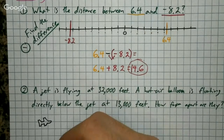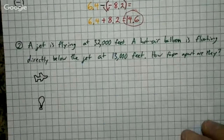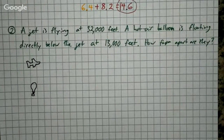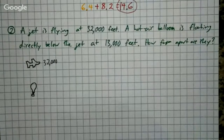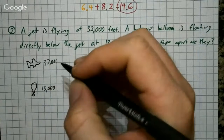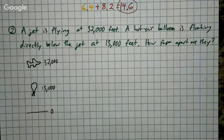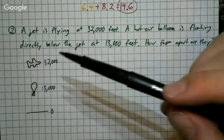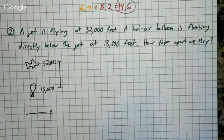Okay, so there we go. There's a jet and a hot air balloon, and they're saying the jet is at 32,000 feet, and the hot air balloon is at 13,000 feet. The ground's down here at 0. Now what they're asking is how far apart are these two things. So we just need to find how far apart that is.